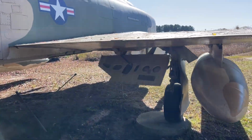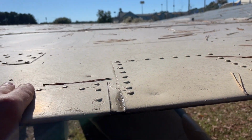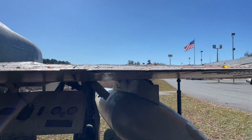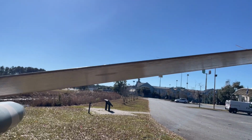You can actually see underneath here. Look at the wings, look at that. All the different rivets. Wow, that is so cool. It's so thin too. There's not much going on with that wing. It's a very, very thin sheet of metal.